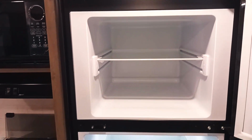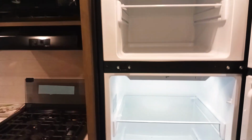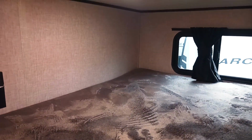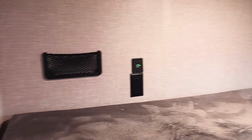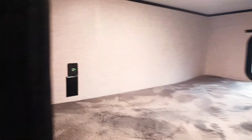Nice large fridge and freezer. Now this will be a 12-volt Furrion. Next to your fridge, you'll have your pantry area, we'll call it that, all the way from the ceiling down to the floor. We'll continue over here to your wide bunks. They have their own lights and power ports. Nice windows.